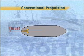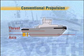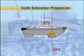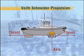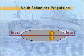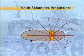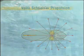With conventional propellers, the direction of thrust is along the axis of rotation. In the case of the Voigt-Schneider propeller, on the other hand, the thrust is applied at right angles to this axis. Its direction can be varied at will. Yet another idea that was copied from nature in the shape of a dolphin's tail fin.